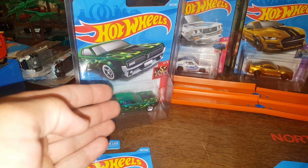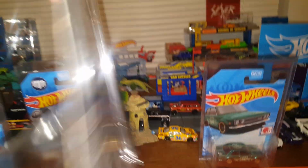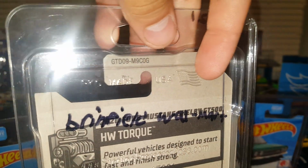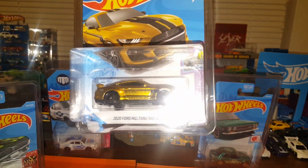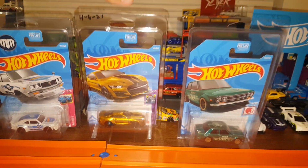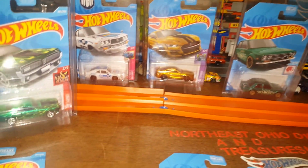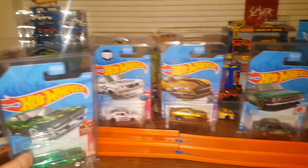So, there's a Super Treasure Hunt in a lot of cases. If there's an L case, that means each case has a set Super Treasure Hunt. So, as we see here, this was the G case Super Treasure Hunt. That last letter right there, G. This was the 2020 Ford Mustang Shelby GT500. First one I ever found, very nice. Found that one in the wild. I purchased that one, found that one in the wild, and this one. So I found 4 in total, 2 of these, this one, and that one.